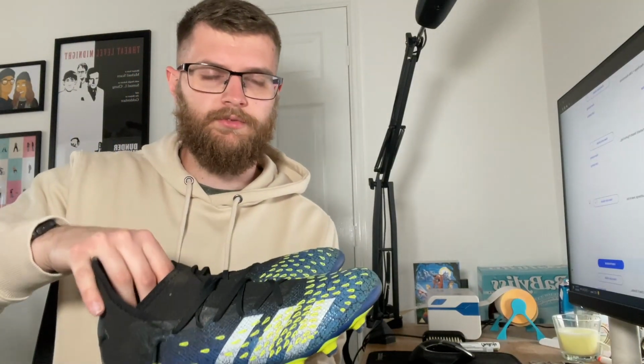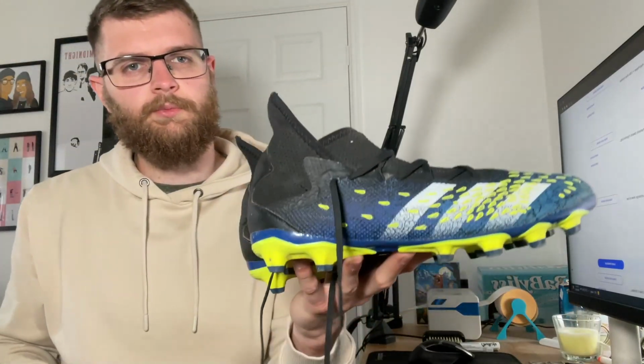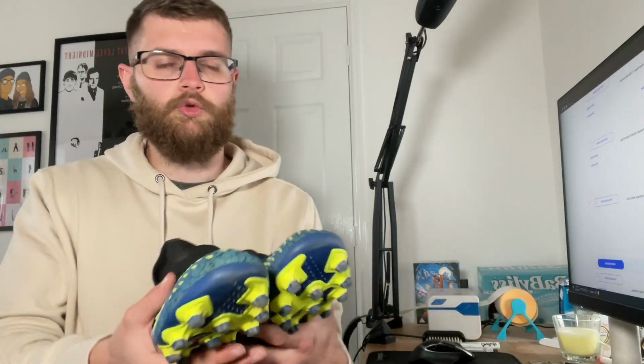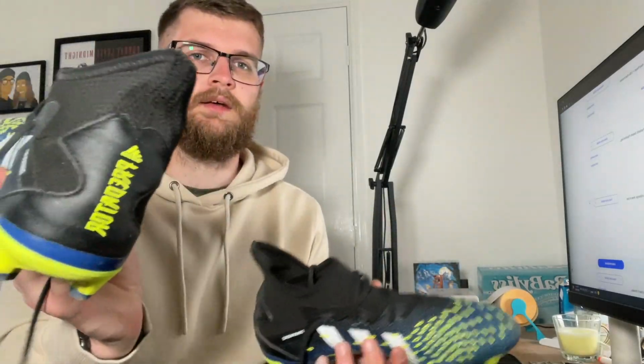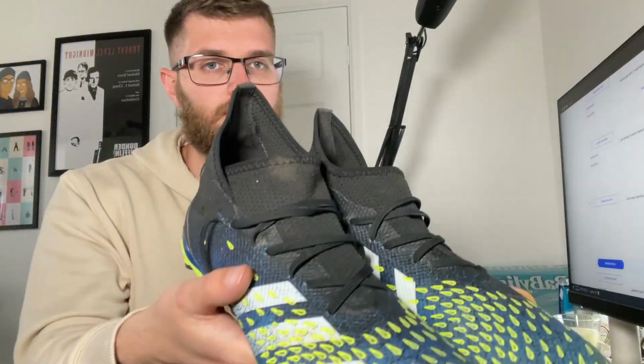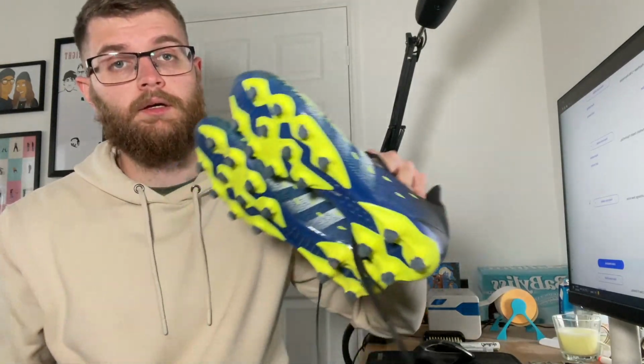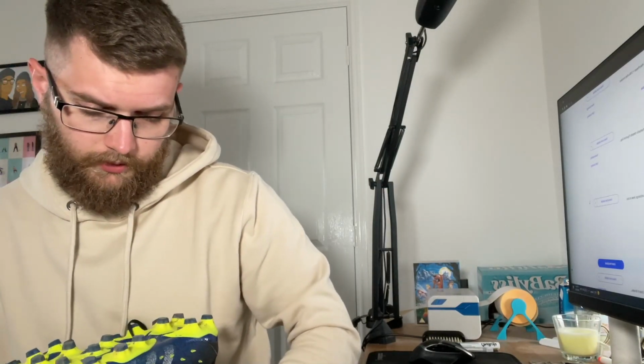These are the Freak Demon scale, they're called. I think I'm going to list these for 30 plus postage, aim for the top end. Really nice, really clean. I've given them a quick wipe. They only really had some mud on the back. There's a little bit of mud there, but again, they look really good, especially in the photos. So really cool pair of boots. Yeah, really happy with these.